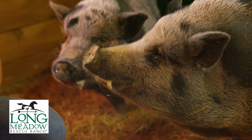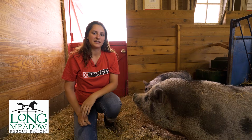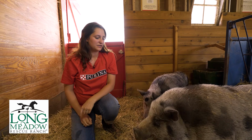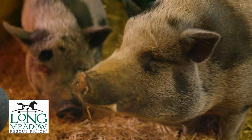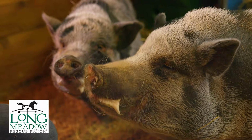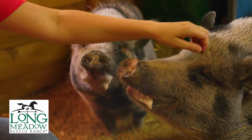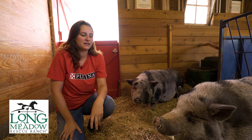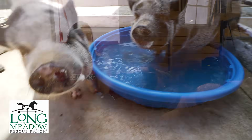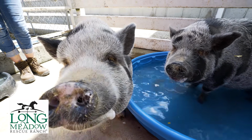So Scarlett and Matilda like to eat their grain that they get twice a day. They also like to eat alfalfa hay, fresh vegetables, and also treats that we give them. They also get fresh water every single day. So in here is where they like to sleep and cool down during the day. And then outside, they like to go potty and then play in their kiddie pool.